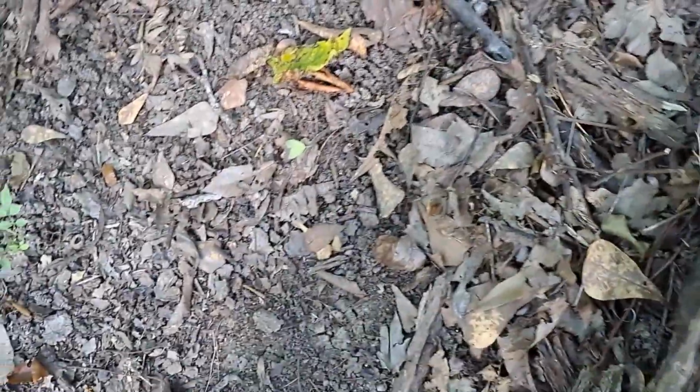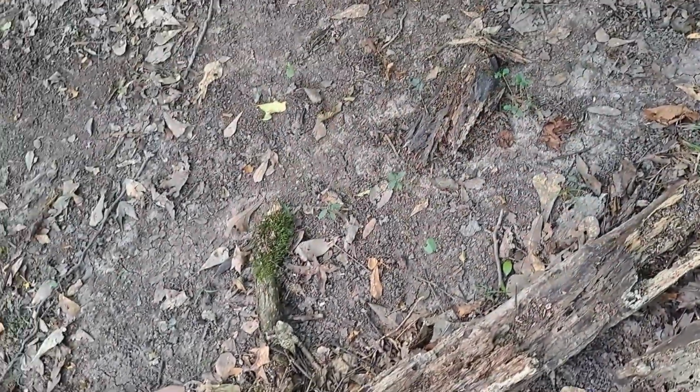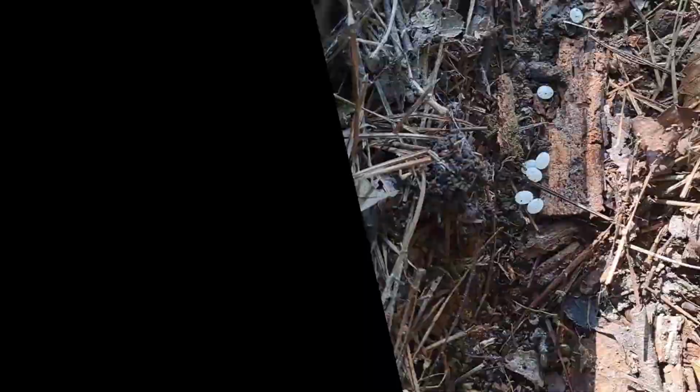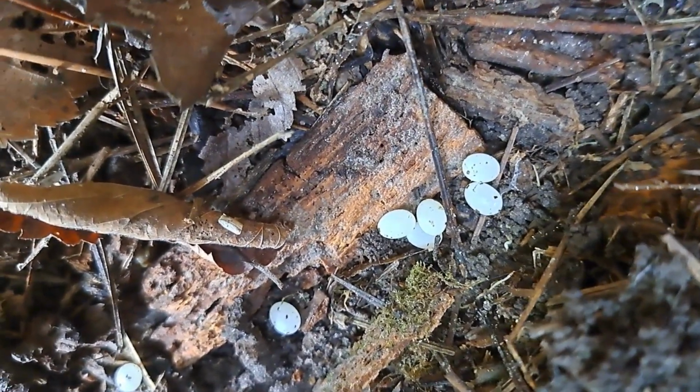Lots of little buggies and whatnot, but nothing else. There's always something on top of something. Nothing. Check out what I found here. Some little lizard eggs. That's pretty cool, huh? Pretty neat.